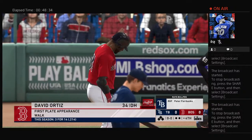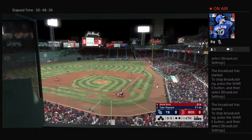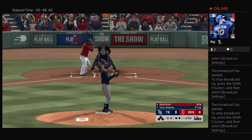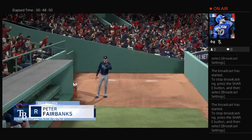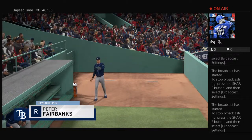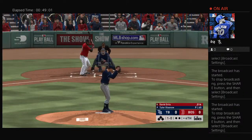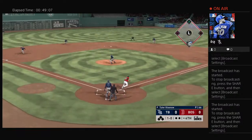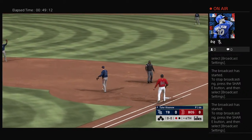Now the Red Sox DH, David Ortiz, reached base via the walk in his first plate appearance. Here's the pitch. Low for ball 1. And action now in the Tampa Bay pen as it looks like a right-hander's begun to get loose. Little chopper back to the mound. And the throw to first is in time. 1 gone.